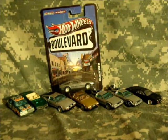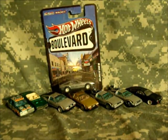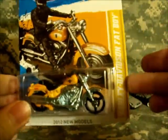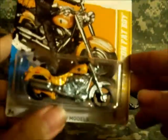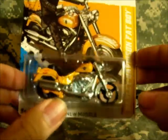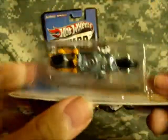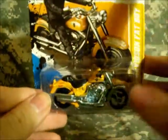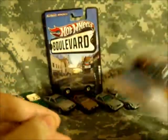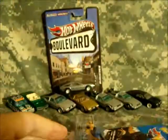Stopped by a Walmart and picked up some goodies. These are from a couple different Walmarts, but I found the 2012 new models Fat Boy Harley Davidson. Really digging this casting. I can't wait to see what other colors Hot Wheels is going to do with this bike and where it'll land in the future. I mean, it is really solid. I wouldn't be surprised to see this as a T-Hunt later on down the road. So Hot Wheels, keep up the good job with the bike.